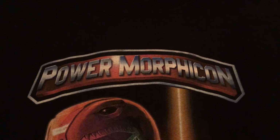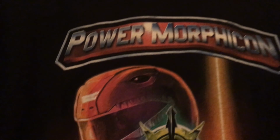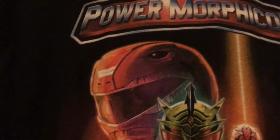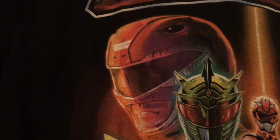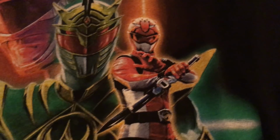It features the main convention logo for 2018, which as in the past has been a Ranger from the past, a Ranger from the present, and a Ranger from the future. You see up here, you see the faded helmet of Mighty Morphin Red, which is fitting of celebrating the 25th anniversary of both Mighty Morphin as well as the entire franchise. And down bottom right, you can see Beast Morphers Red. That is our brand new Red Ranger from the Go Busters footage, obviously.